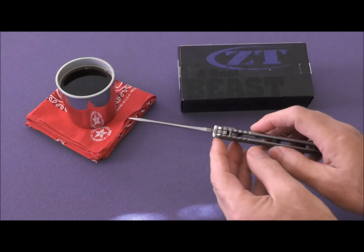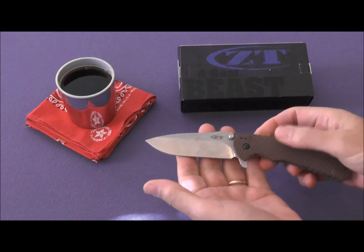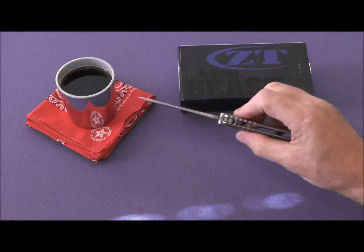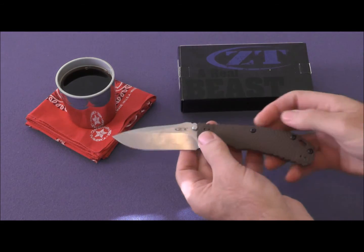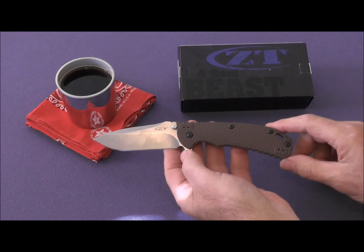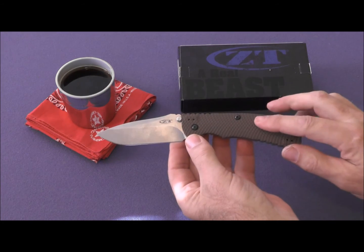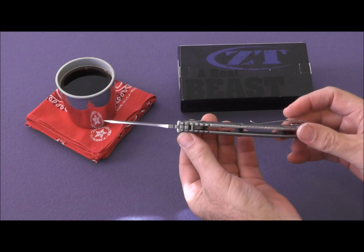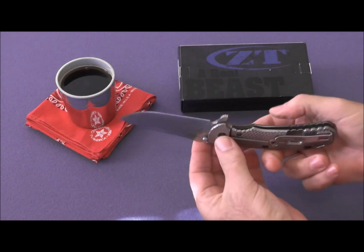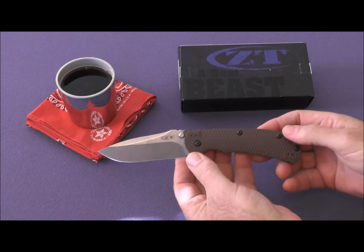The blade has dual thumb studs right here, although you're not going to be using them to open the knife. They function more as blade stops. The G10 handle scale on the presentation side is in dark earth brown. I think this is much more attractive than the black version. The grips are contoured and they fit very well in my hand. There's plenty of jimping, both above here and below in the finger choil, right here, and also in back. So it's very stable in my hand.